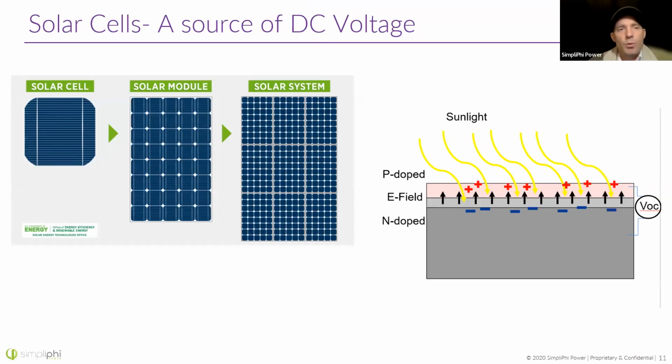And each of these individual solar cells absorbs sunlight. Based on the semiconductors inside the cell, solar panels are typically made by having a thin, transparent p-doped semiconductor on top of what's called an n-doped semiconductor. And the way that works is it produces a small electric field, and when light is absorbed, that creates free charge carriers in this region between those two semiconductors.